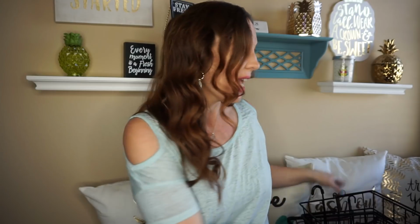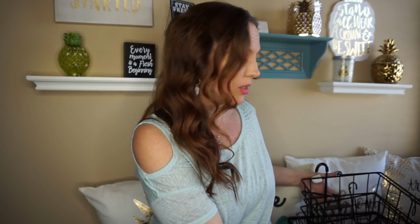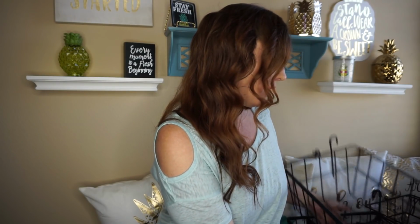Now another thing, I like farmhouse. A lot of my house is farmhouse, and baskets are expensive. I can't believe how much baskets go for. It's crazy. So I went ahead, let me show you this basket because I thought this screamed farmhouse.